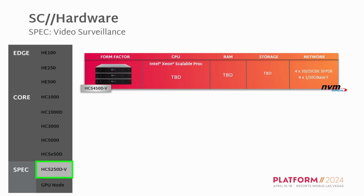Touching on our video surveillance platform for a moment, we currently have the 5250D-V, which has been successfully deployed at a number of sites, running 24/7, 365 operations for video surveillance recording. We're going to do a follow-on to that. Of course, it'll be the 5450D-V. The actual specs are still being nailed down. We don't have a release date yet, but know that it is on our radar. And the one thing that we can share is, of course, the unified networking approach. That will be the same as it is on the other platforms of this generation.